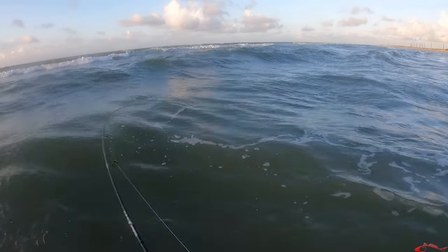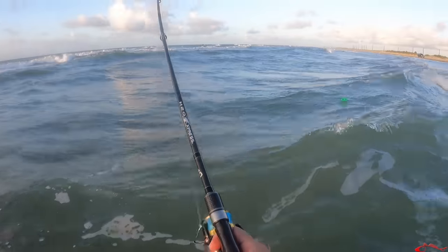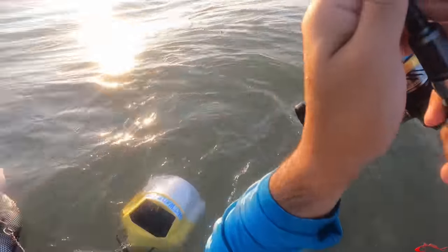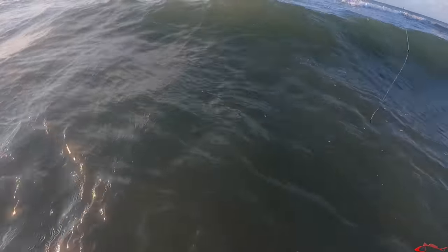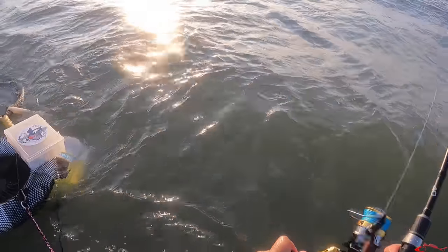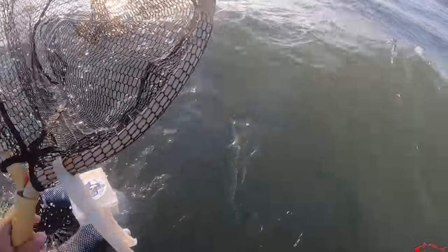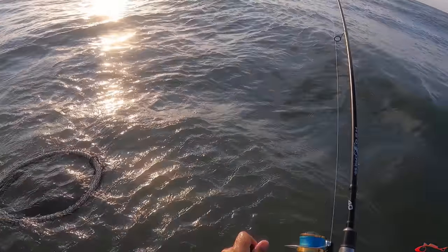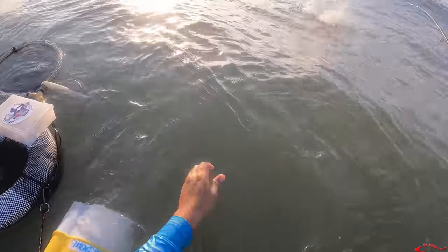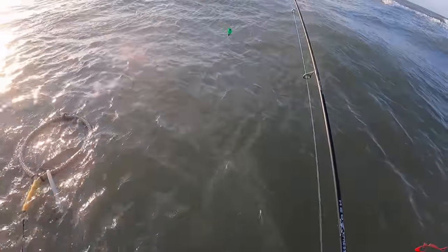There we go. Somebody has it. Oh. Looks like a ladyfish. Yeah, that was just a ladyfish. It felt good to feel his bite though. Somebody just hit it. Feels like a trout. Hope I can get this guy. Yeah, it feels like a nice trout. Might be a bluefish or even a ladyfish, but hopefully it's a trout. Let's see. Yeah, it's a trout.